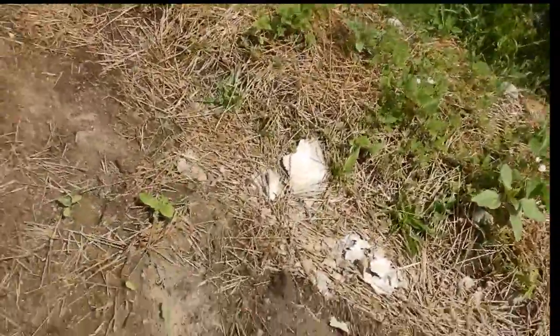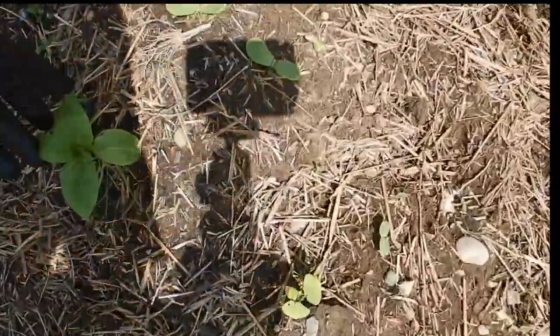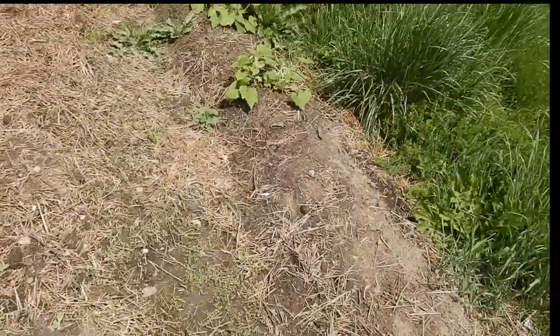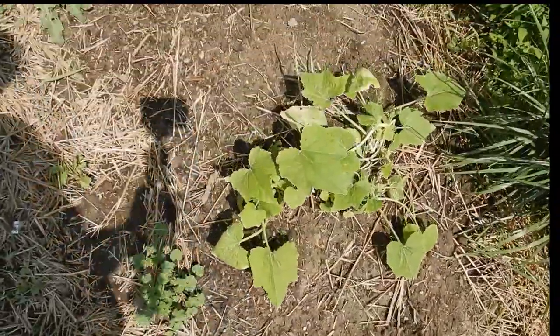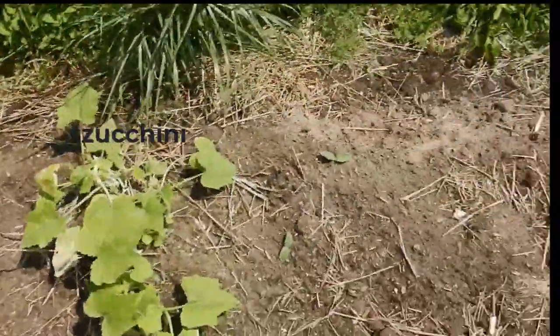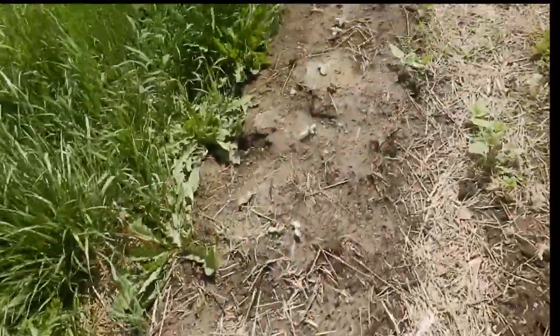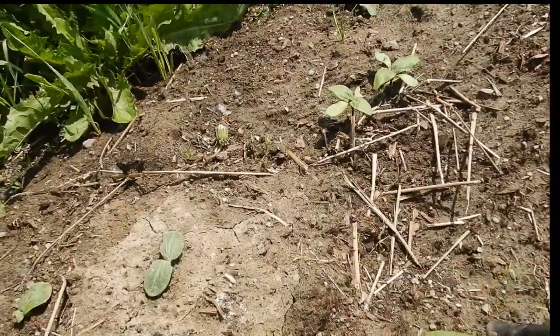And over here, again, we've got bunches. So these are squash of some kind in this row. We've got quite a number of squash that are starting to grow up nicely. And then in this last row, again, there are different types of squash, etc. And I can't remember what these are, but they're in the cucumber family. They look like cucumbers. So life is definitely coming with all of these plants. And of course, all of the weeds.